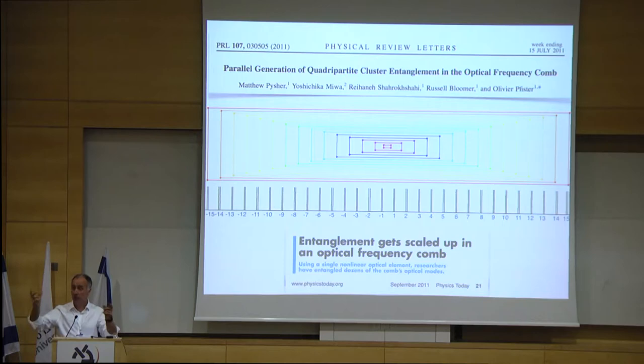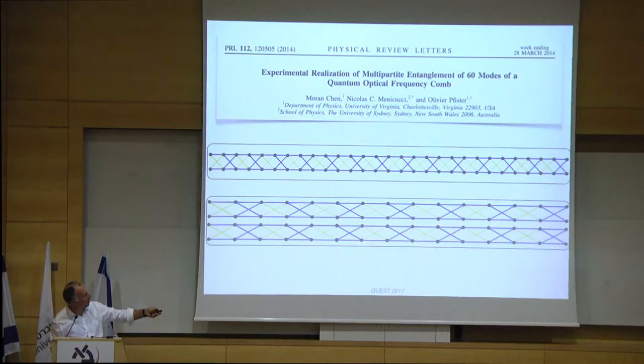And just for experimental convenience, I'm going to show you in detail the next step, which is this. So with the same 60 modes, we made one long cluster state chain, or actually with a minor modification, we can do that on the fly in experiment. We can turn that guy into two independent chains. And this is only what we could measure. We think it's actually much bigger than that.